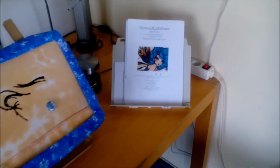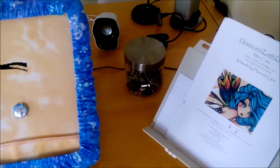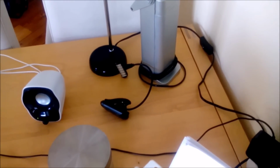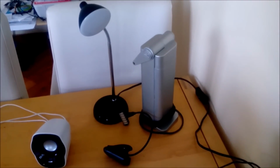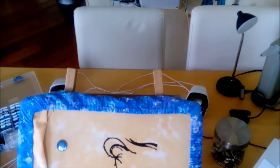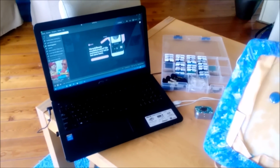To the right is a stand where I normally put my tablet, but I'm holding that in my hands now. Then there is my ort jar. Behind that is a place where I store my various stitching lights. The small one is a clip-on light that I can put on the top of my Q-snap, and the other two are bigger lights that are a lot brighter, and I tend to use those in the winter times. Behind that are the speakers for my laptop, my bobbin box, and then there's my laptop to the side.